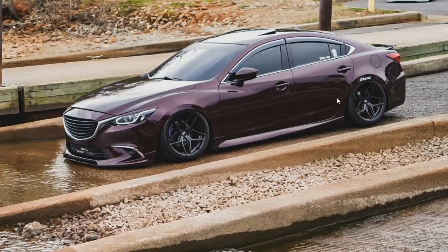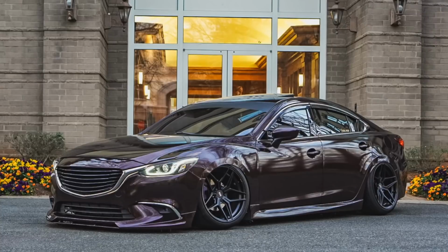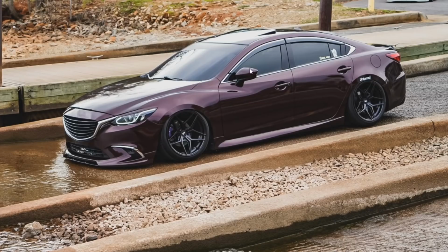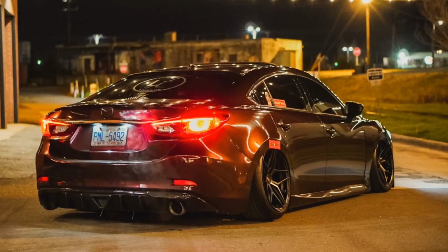Anyways, we have a slammed, probably on air ride, Mazda sedan. I think it's a Mazda 6. I could be wrong. I probably sound like an idiot right now. Never in my life have I ever wanted to own one of these. I've never looked at one of these and said, damn, I want to own that. It looks a lot like the newer Infinities, which is probably why it's debadged. It's not a bad looking car. It's just not for me.